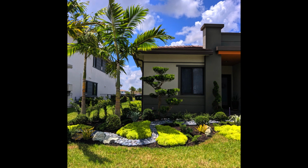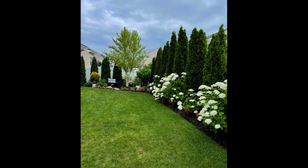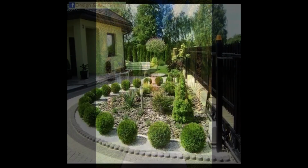Today we have got something truly exciting in store for all you green thumbs out there. We are diving deep into the world of home garden decor ideas that will transform your outdoor space into an amazing, mesmerizing oasis. Whether you are a seasoned gardener or just looking to spruce up your backyard, you won't want to miss this. So let's get started.